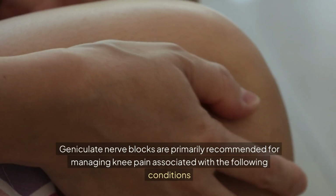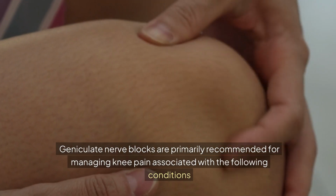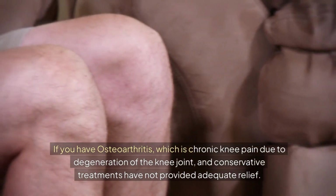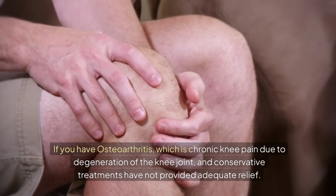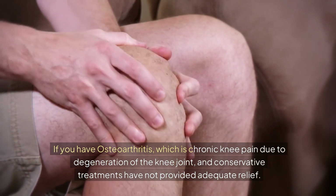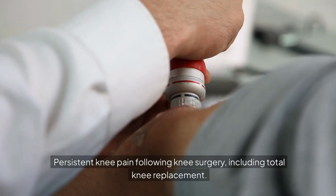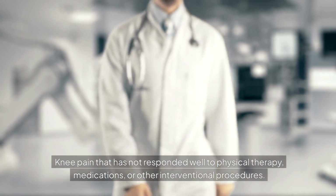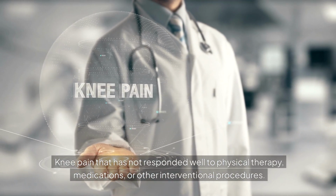Geniculate nerve blocks are primarily recommended for managing knee pain associated with the following conditions. If you have osteoarthritis, which is chronic knee pain due to degeneration of the knee joint, and conservative treatments have not provided adequate relief. Persistent knee pain following knee surgery, including total knee replacement. Knee pain that has not responded well to physical therapy, medications, or other interventional procedures.